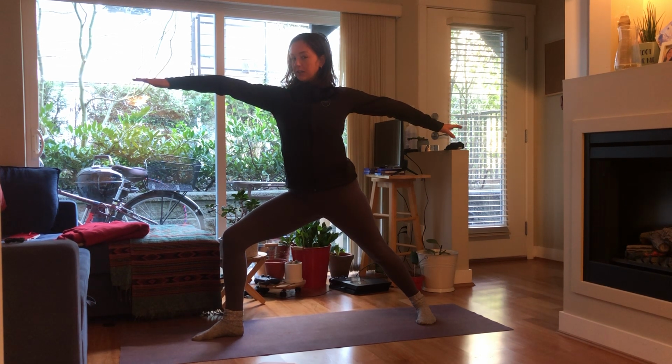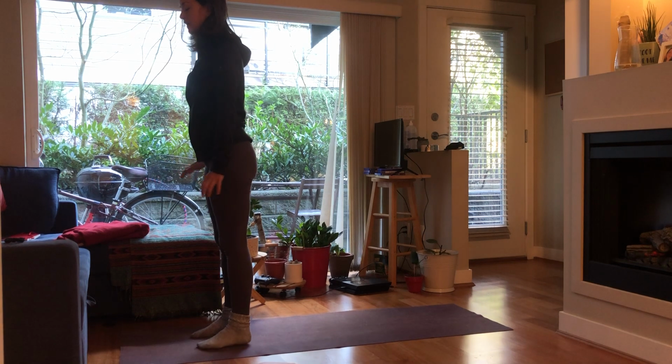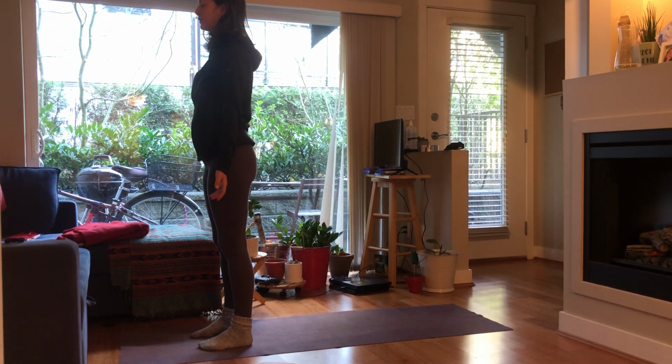Good, and then slowly, gently, hands onto the hips, stepping all the way forwards into your mountain pose. Let's take a little breath here, so hands by your sides, you can close your eyes if you like. Just notice how the energy is in your body now.